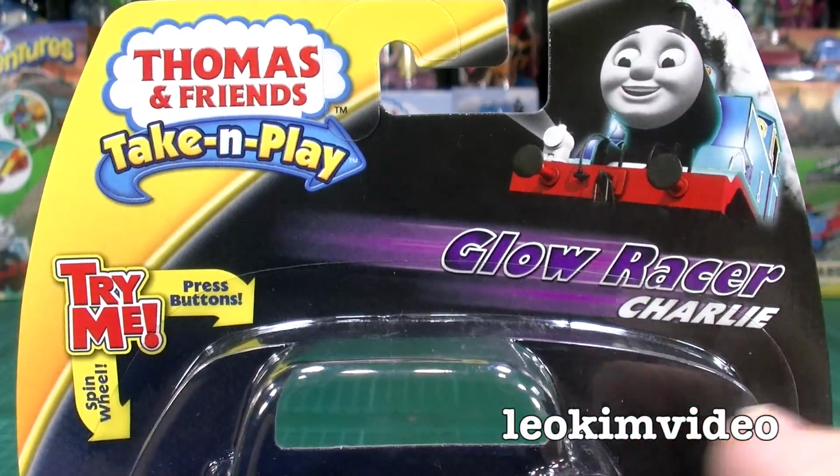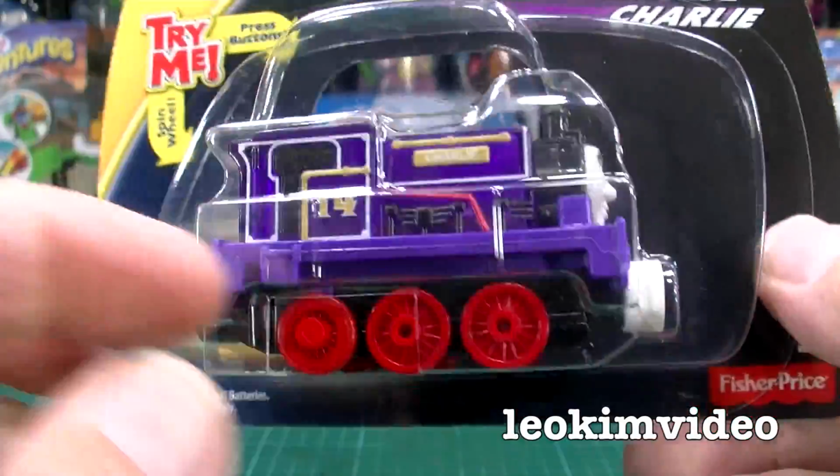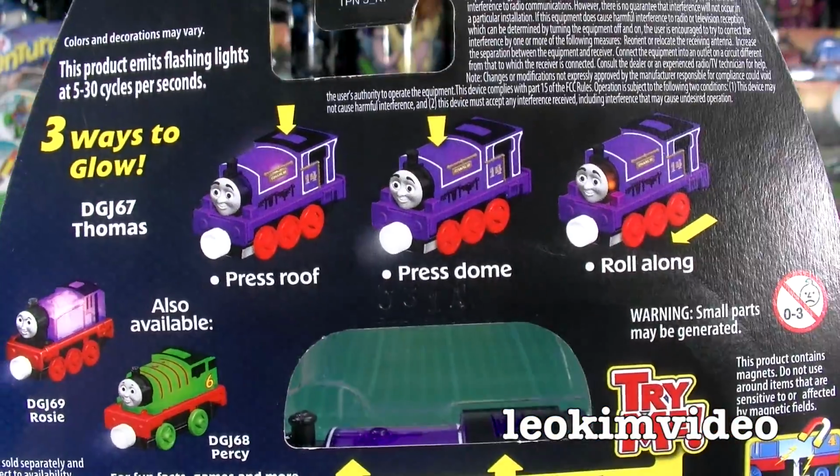Well, hello, did you ever get into the Thomas and Friends Take and Play Glow Races? I found Charlie here, and I paid for this toy. It was $12. That's in Target in Australia. That's probably far less overseas.